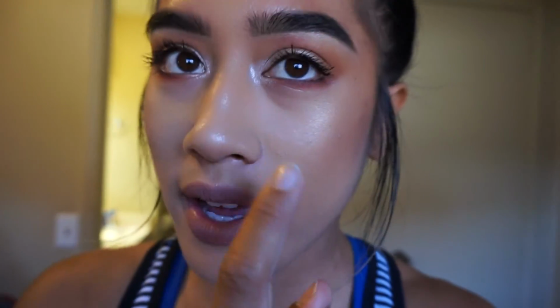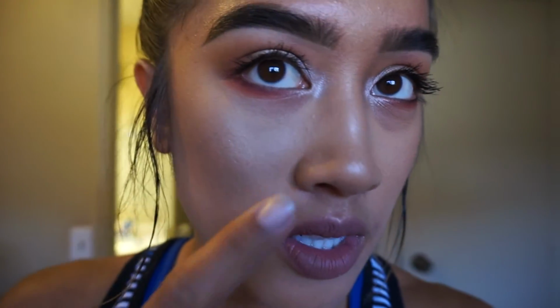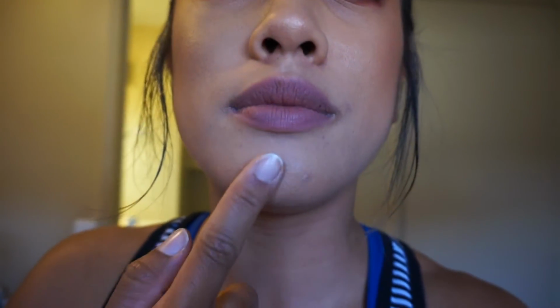I'm gonna powder. It's getting oily under my eyes, which is really weird because sometimes I get oily under my eyes, but usually it's pretty good under there. But it is getting oily and I can feel the oil sitting on top of my skin. It's a little bit oily on my chin, but yeah, you need to powder.